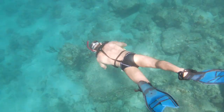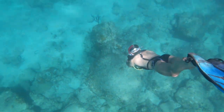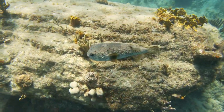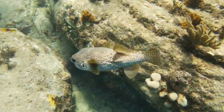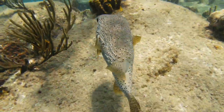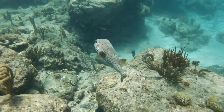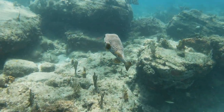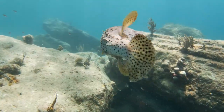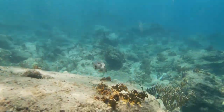These snorkel scooters are excellent for diving down rapidly. I spotted a porcupine fish and I wanted to take a closer look. Porcupine fish belong to the family Diodontidae, commonly collectively called pufferfish. They have the ability to inflate their bodies by swallowing water or air, thereby becoming rounder. Sharp spines radiate outwards when the fish is inflated. Some species are poisonous, having tetrodotoxin in their internal organs such as the ovaries and liver. This neurotoxin is at least 1,200 times more potent than cyanide.